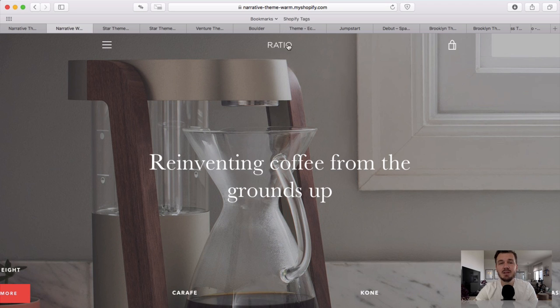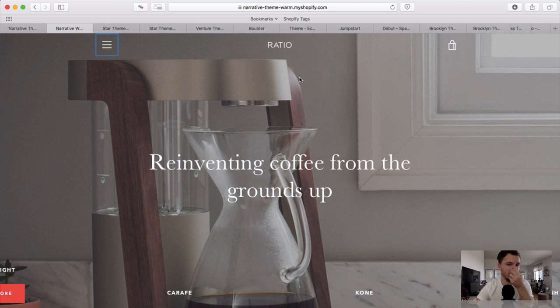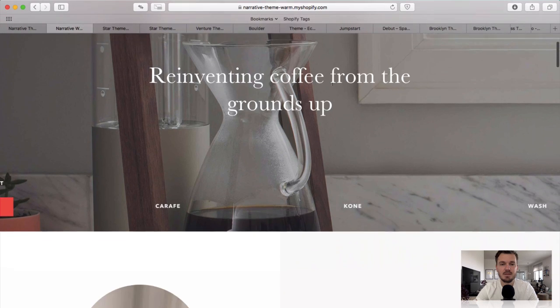At the top here, we have a really nice logo, and then we have a hamburger menu here which we can click, and you'll see that this will open up. And again, we've got some really nice clean and subtle effects if we want to check out any of the menu items. But let's scroll down and take a look.